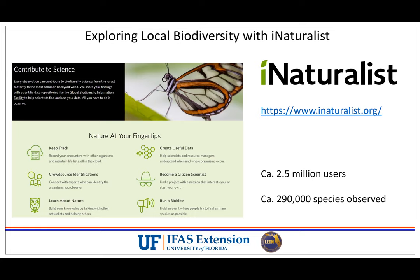In addition to that, someone behind you, an expert in a particular kingdom or group of whatever organisms you're dealing with, comes behind you and verifies it. Once enough people have verified your identification, it is considered research grade, and scientists use this throughout the world to help do research. So not only are you figuring out what this plant or ant or butterfly is, but it is actually helping scientists who study those organisms collect more data, right?